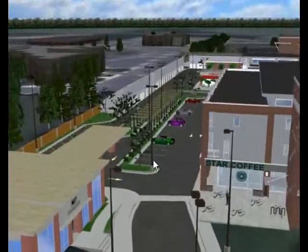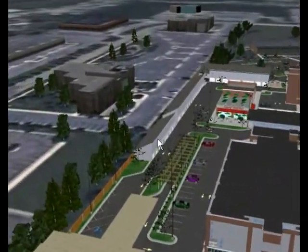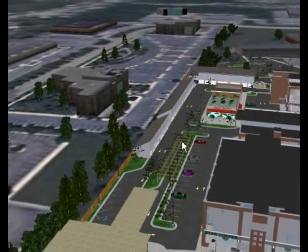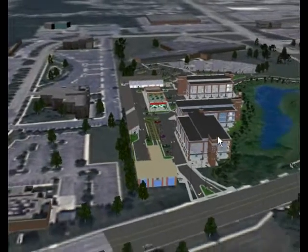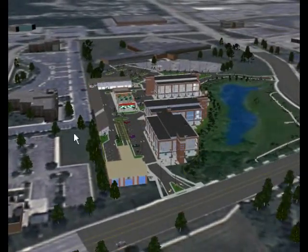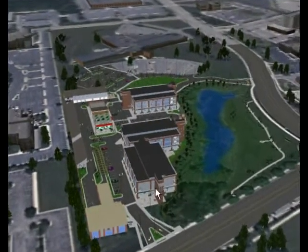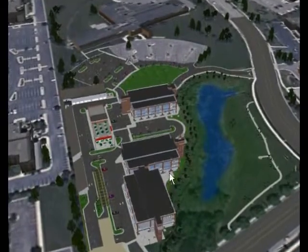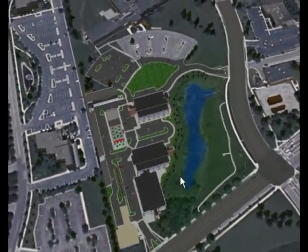In order to give more context on the site, we also used aerial photography in conjunction with massing models to fill out the surrounding area and give people a good understanding of how that project fits on the site. The massing is basically just taking digital images and applying them to simple geometry on top of the aerial photography. Additionally, going up from the aerial, you get to see exactly how these wetlands sit, where the school is, how the parking lots tie together, and how everything merges.